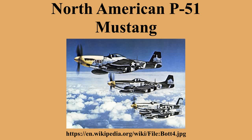The P-51 was also used by Allied air forces in the North African, Mediterranean and Italian theaters, and also served against the Japanese in the Pacific War. During World War II, Mustang pilots claimed 4,950 enemy aircraft shot down.